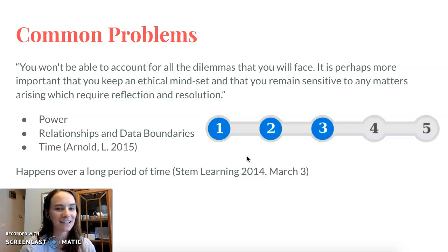Common problems with Action Research: one big one that I thought of is just time. Everything said it takes a year or more, or a lot of time to collect that data and to really see what's working in your classroom and identifying those student outcomes of whether they're achieved or not.